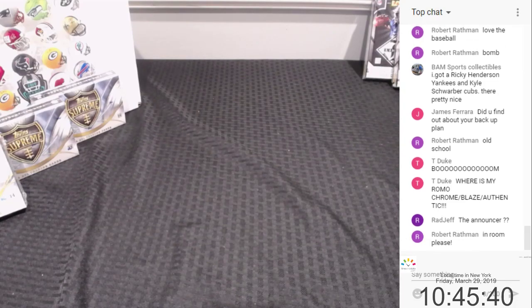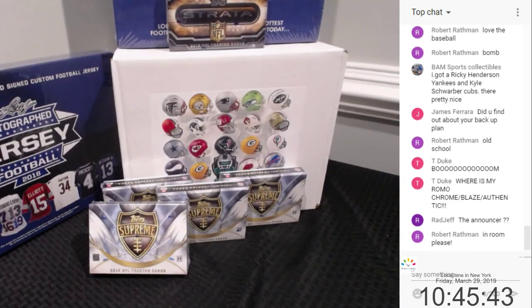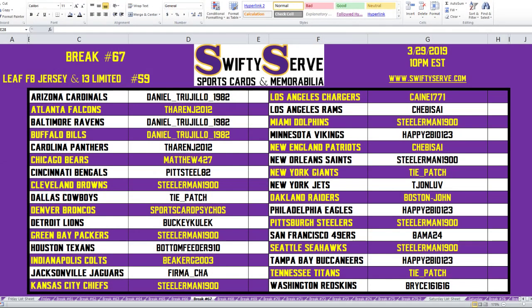All right, so we got Jersey next. We'll do some Supreme after that. And then the two helmets. All right, Leaf Football Jersey is next. Leaf Jersey with 13 limited we will do next, and then yes, we'll get to the Supreme.